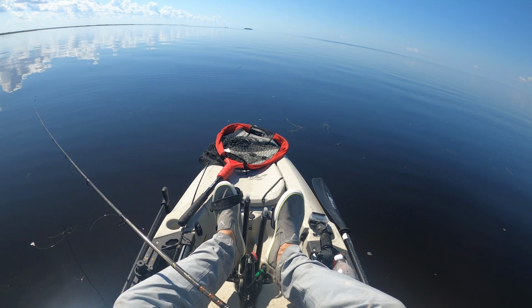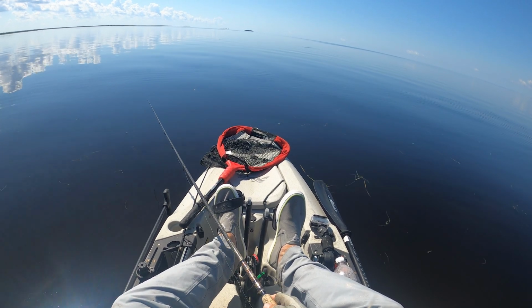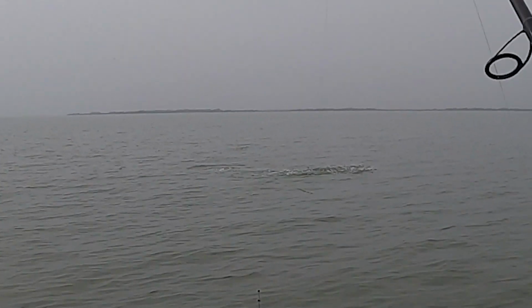What I mean by that is if the day starts off low light, maybe overcast with absolutely no breeze and it's flat calm out there, you're going to fish that differently with a topwater than you will as the sun comes up and that breeze picks up. You're going to choose different lures and you're going to have different retrieves, and that's what you need to be aware of. So let's talk about those situations.